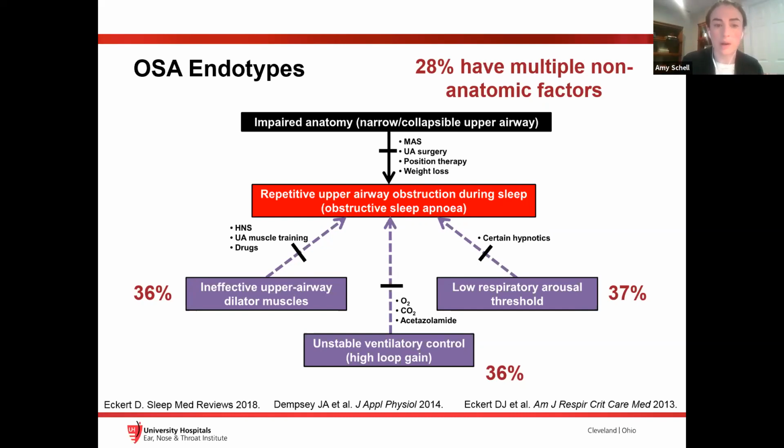So ineffective upper airway dilator muscles: when we go to sleep, that neuromuscular control can be more compromised in some than in others. The unstable ventilatory control system: some people are more prone to overbreathing and underbreathing with very small changes in CO2 and O2. That can lead to an unstable state and more propensity for upper airway collapse. And then lastly, some people are going to arouse from a stable sleep state more easily than others, and that can potentiate this high loop gain situation where we're overbreathing and underbreathing.